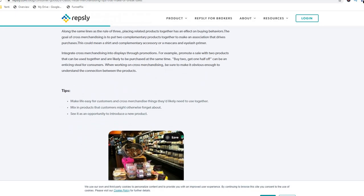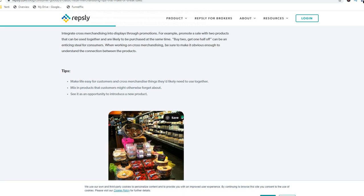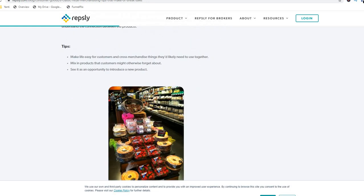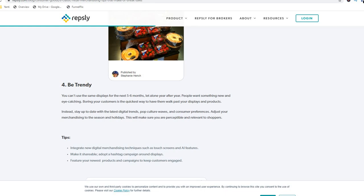Cross merchandise, as I mentioned before, like products, so strawberries and cream, cakes and fruit in the food world, but in other worlds, of course, you've got like products. Merchandise them very close together, where they go sort of hand in hand. Be trendy, this is where your creativity comes out.